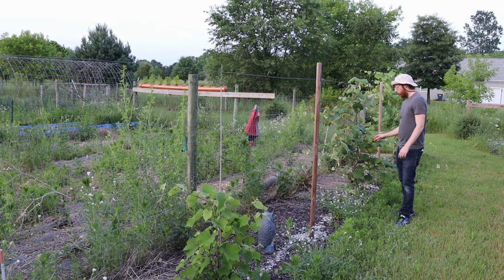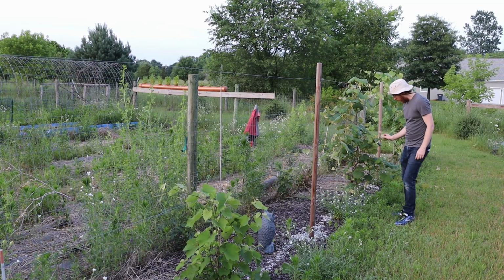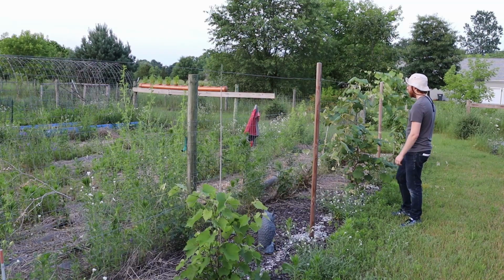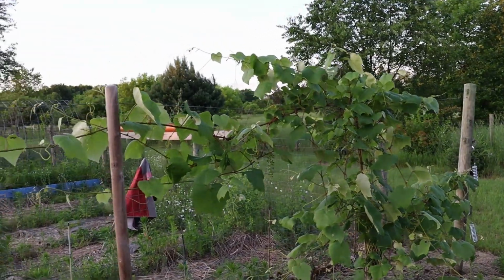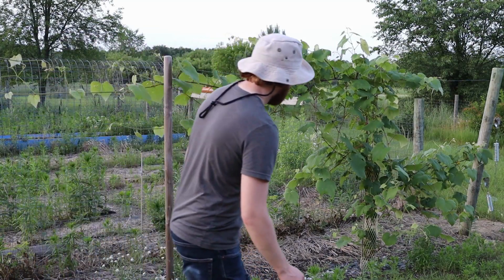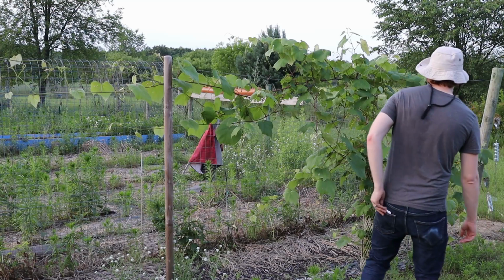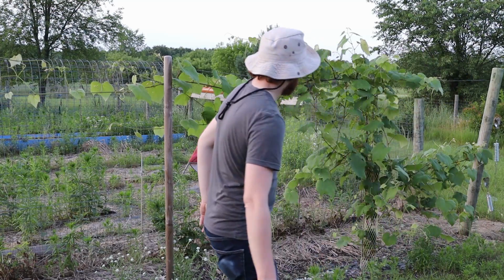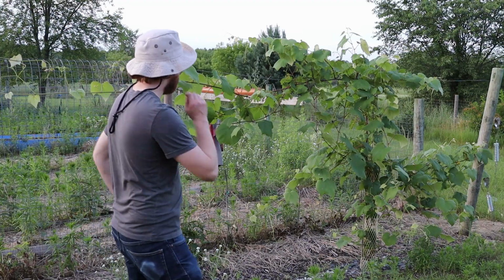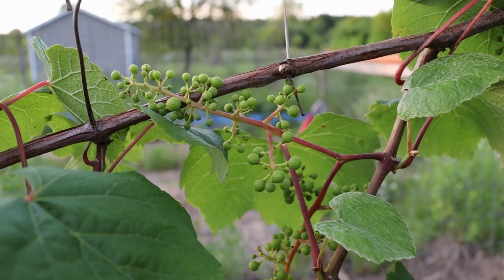This one next to me, according to the map, is a Niagara. However, the tag says it's a Concord grape. So it must be a Concord. And the final variety at the far end no longer has a tag on it, but according to our site map, it is an Edelweiss variety. And this one actually has lots of grapes on it. So these are really cool.